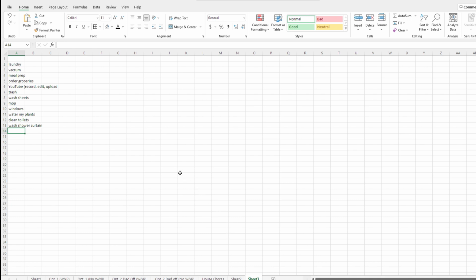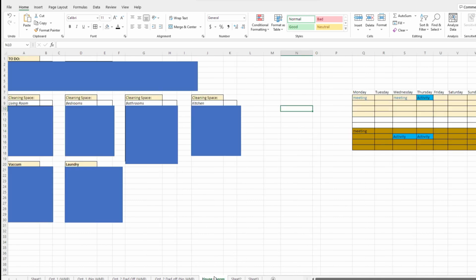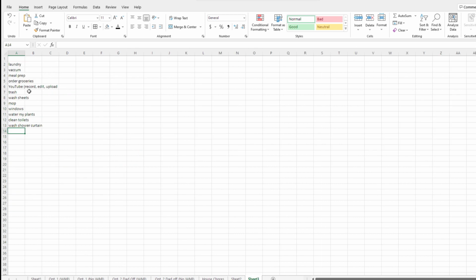Usually I'm a pen and paper person, but in Excel I can go in and change things really, really easily. I can mark things off. I can add them without having to rewrite things every single week.